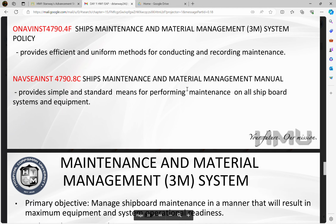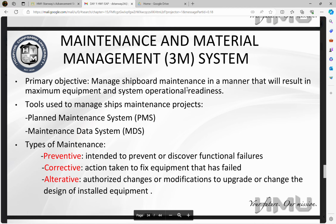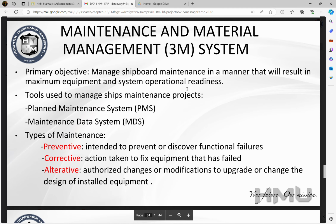So your 3M system, your primary objective is to manage shipboard maintenance in a manner that will result in maximum equipment and system operational readiness. Clearly, things on ships need maintenance. Everything needs maintenance, right? PMS, that acronym you should know because that's been seen on a lot of tests. Maintenance data system, I don't remember seeing it, but if anybody has, let me know. But planned maintenance system's definitely on there.